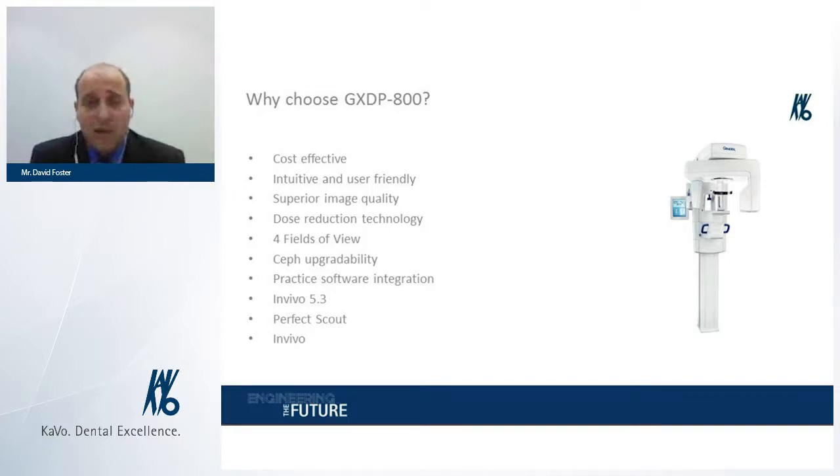And of course, no image is right, especially in cone beam, without a good software package to look at that image and, you know, again, to sort of interact with the patient with that image as well. And that's where we utilize the In Vivo software. It's a full implant planning package, which will allow us to do everything from simple measurements to full implants and surgical guidance.